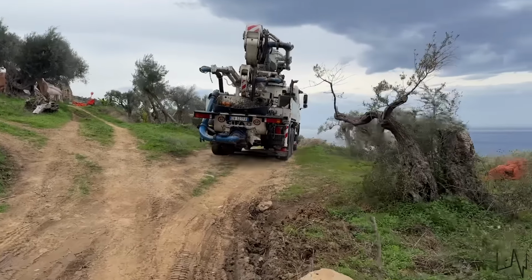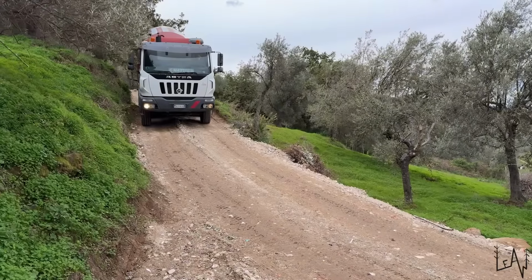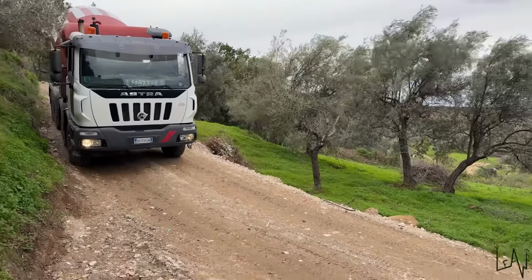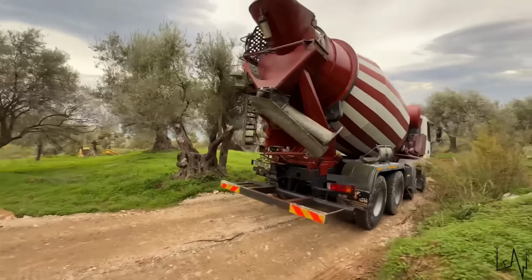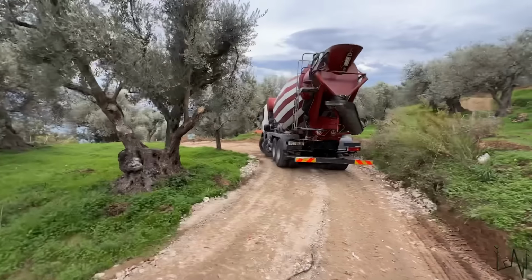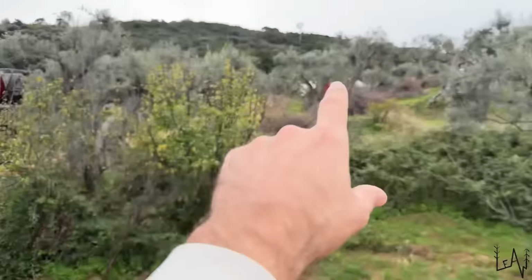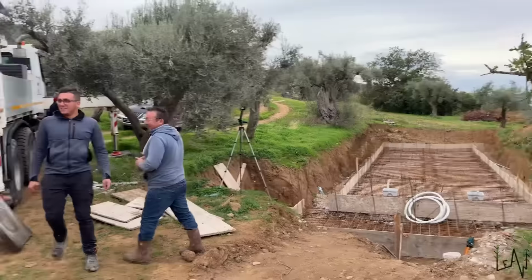For us, as always, it's emotional to finally see the trucks coming down, because it was kind of nerve-wracking trying to make this road safe for them. So here they come, and we are super excited. Very happy. We have the pump, one cement truck, another cement truck up there. I don't know how many we have, but for now we will be busy.